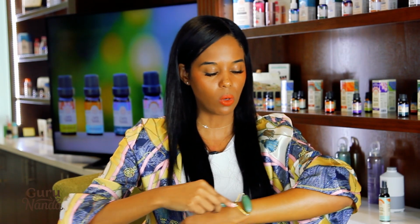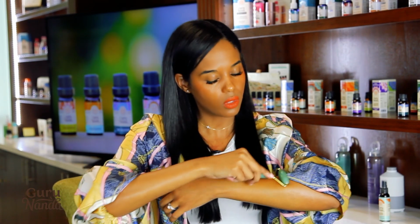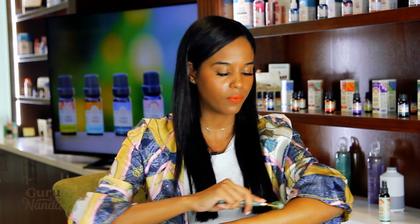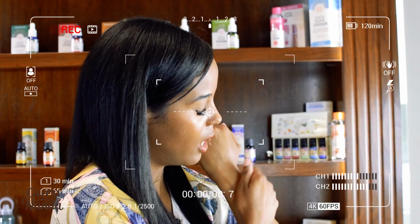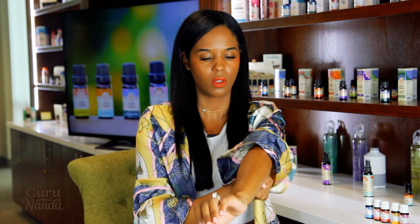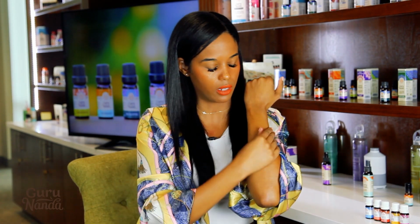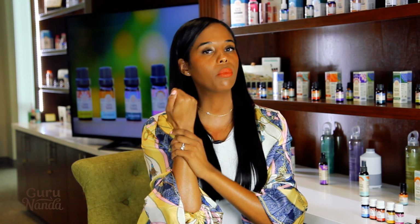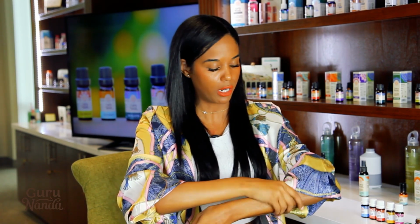So with this roller, it really helps the moisturizing serum penetrate into your skin more effectively and quickly, and also just feels really good. It's so smooth, it's easy to apply, and your skin just glows effortlessly. So unlike other body oils, again, this is 100% natural and pure essential oils. It's already pre-diluted with the jojoba oil as the carrier oil, and it's ready to use.